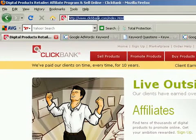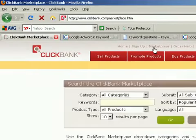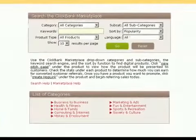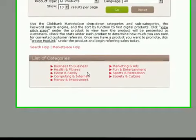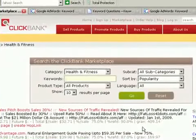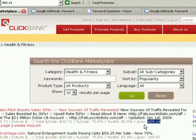So starting with Clickbank, and again, you can use any site to start with, we come over to clickbank.com, and then we go to Marketplace. Now you can come down and pick a category, right? Let's just say health and fitness. And one of the things you want to look at is the gravity. Many people look at gravity above 100. I like to look at gravity above 50, dipping just below what other people are looking at.